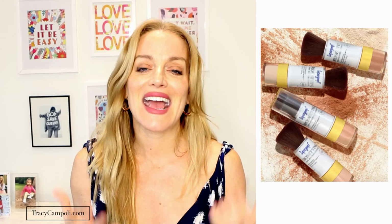And for those of you who like a more matte look, the other product from Supergoop that I love is their mineral powder sunscreen. I don't even know what it's called, but I will leave the name here somewhere. But I use it every day, and I also really love using it with my daughter.